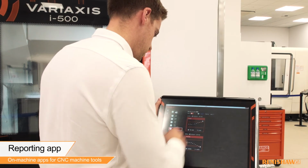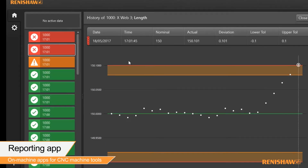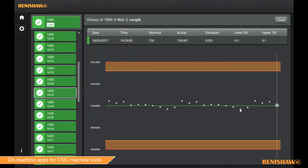Reporting is a complementary app designed to view component measurement data in a quick and easy way. It can tell you whether your part has passed or failed inspection, and in some cases, warn you before failure occurs. You can also monitor inspection over time, and the displayed measurement trends can assist in determining machine tool productivity or troubleshooting problems.